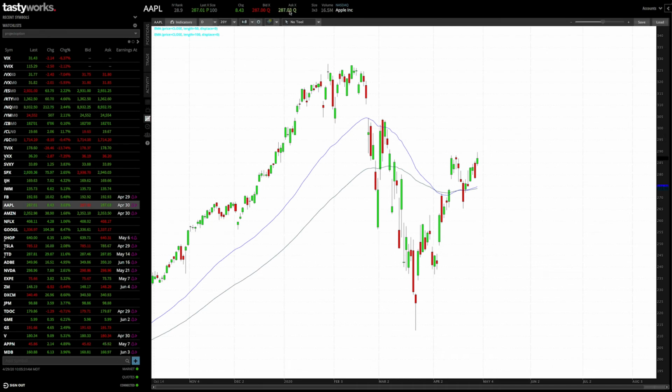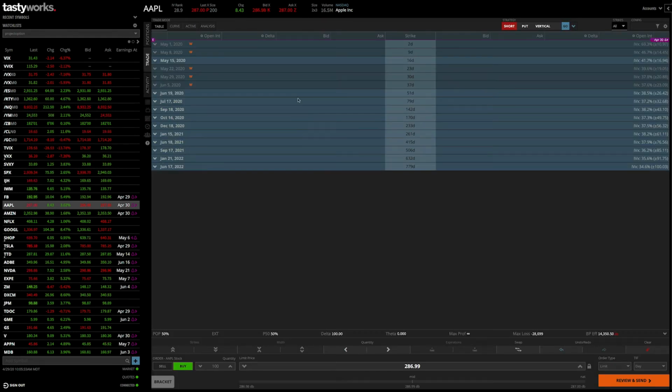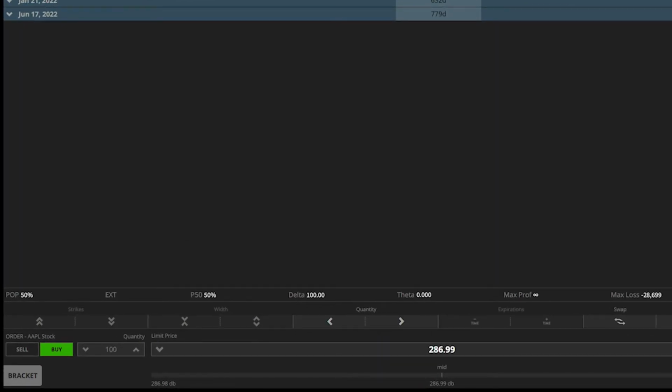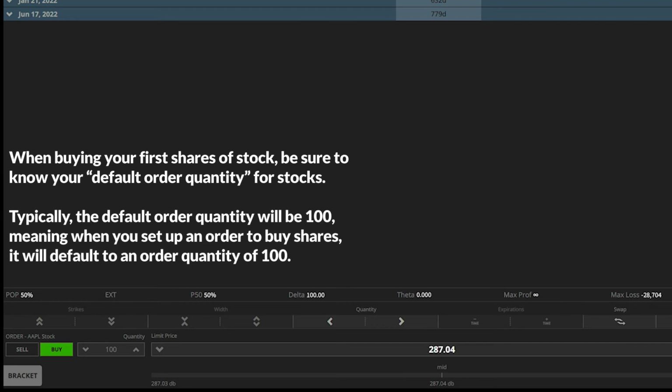So if I click on the ask price, this will bring up an order, and this basically just shows me what I am trying to do, and nothing is finalized yet. On the bottom left, it says I'm trying to buy Apple stock, which is what I want to do, but we need to be sure that we're looking at the order quantity, because there's always a default order quantity, and in this case, the default order quantity is 100 shares, and I do not want to buy 100 shares. I only want to buy 1 share, so I'm going to change my order quantity to 1.